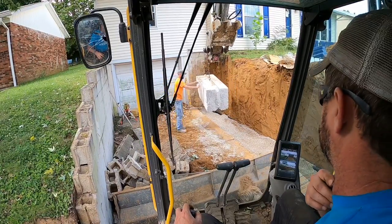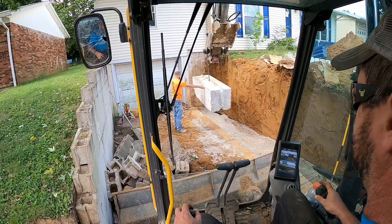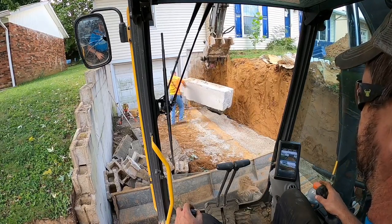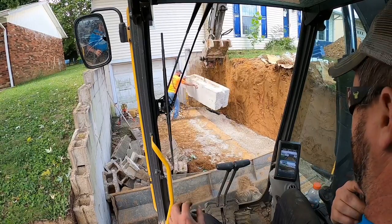Got some nice concrete for a straight edge. Yeah, I have some lovely kitty hair in this batch of concrete. I love that. Better than a skunk.